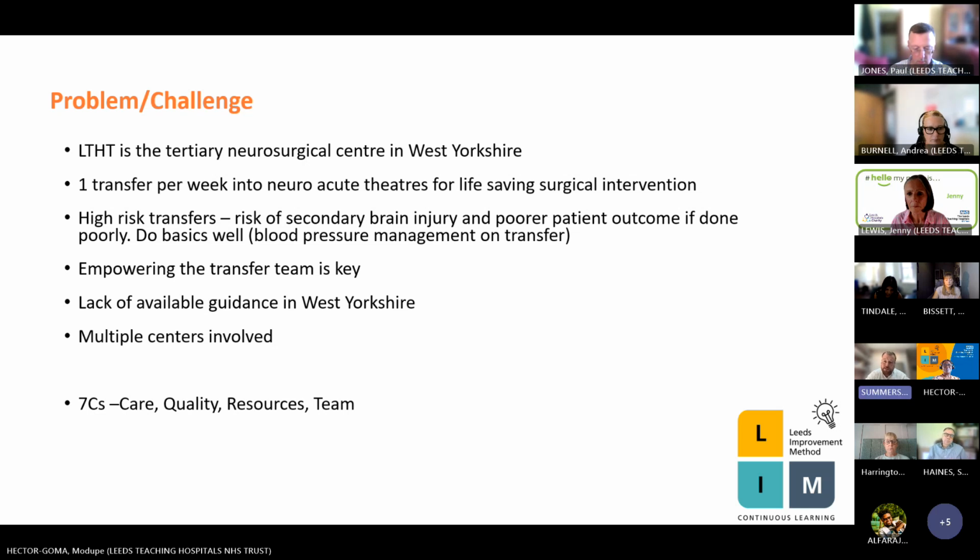Empowering the transfer team is key, so giving them the knowledge, the skills and the resources to safely do these transfers is crucial to improve patient outcome. When I started this project, there was a lack of available guidance in West Yorkshire for these cases. This is a region-wide project, so it involves all the hospitals in West Yorkshire, multiple trusts and emergency departments where often these patients initially present.